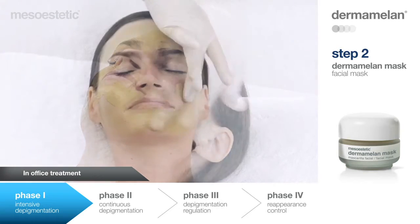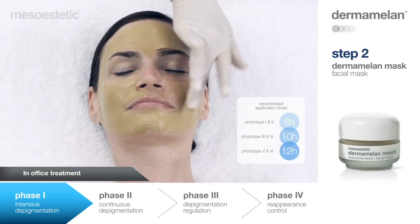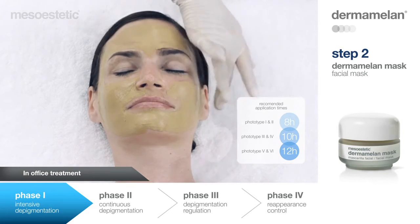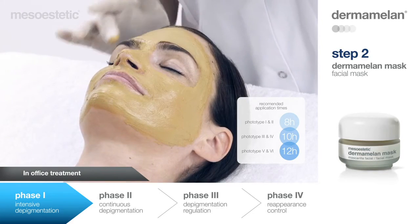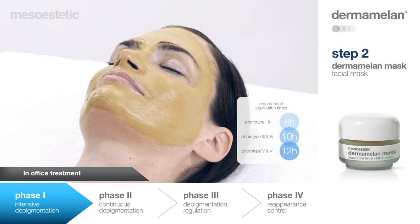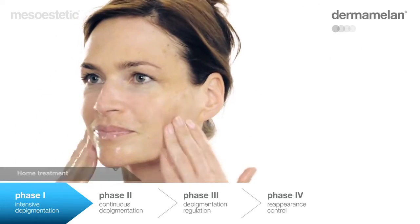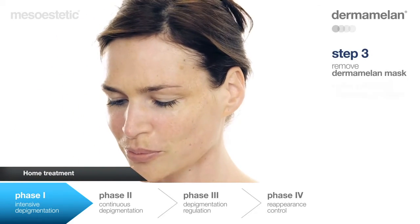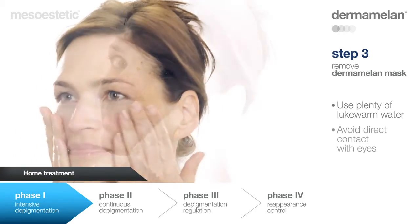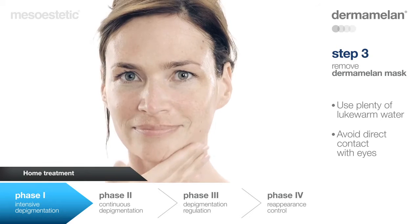Leave it on for the recommended number of hours according to phototype, severity of blemishes, and skin type. It's important to keep the face mask moist throughout the application time. A water spray can be used to stop the product from drying out. During the application time, the patient must avoid direct sunlight and heat. Once the application time determined by the skincare professional has finished, the patient will remove the Dermamelan facial mask at home. To do this, the patient must rinse their face with plenty of water until all traces have been removed.